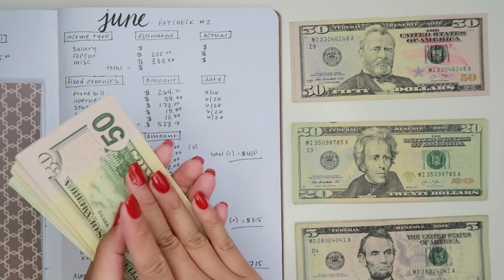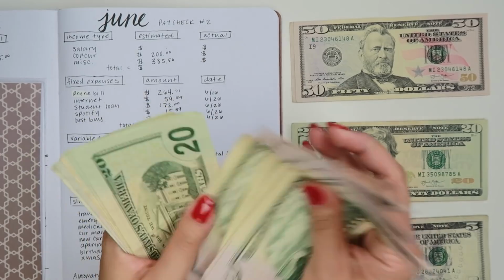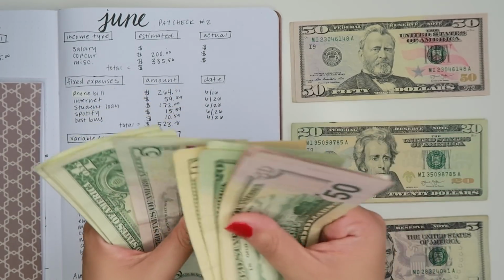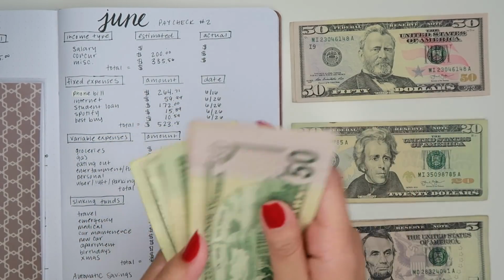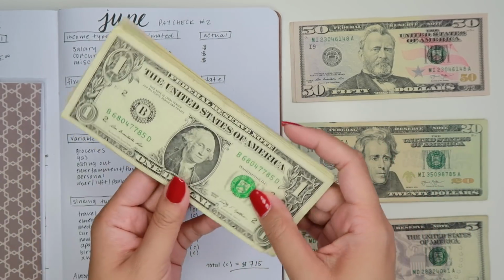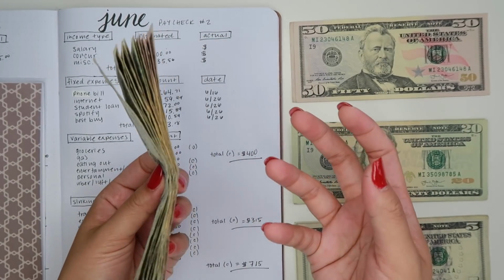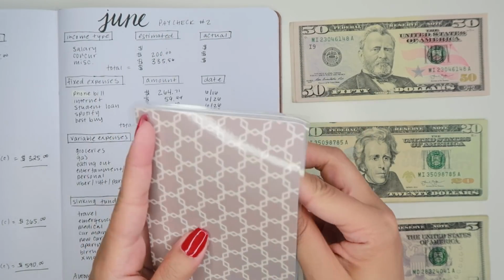So grand total for this envelope, we have 1, 2, 3, 20, 40, 60, 80, 390, 5, 6, 7, 8, 9, 400. We have $400 to spend, and I love this because this again accumulated over time, and now that I'm going away on vacation, I can spend this if I want to, and I don't have to spend this, you guys. All right, so let's put that in our travel envelope.